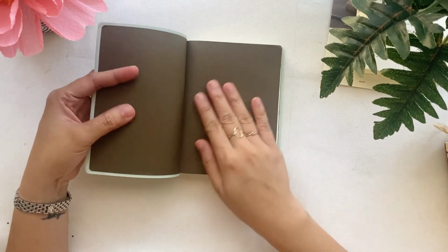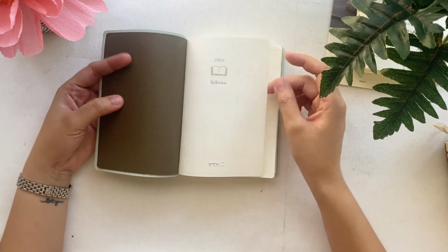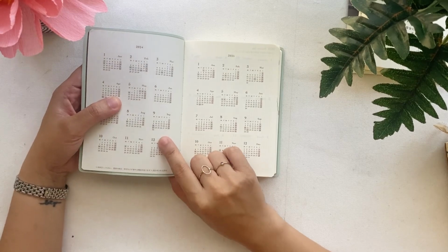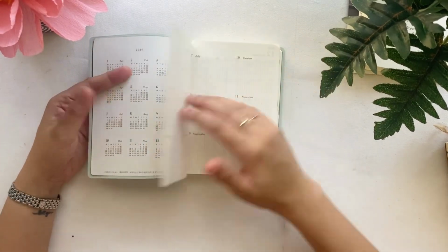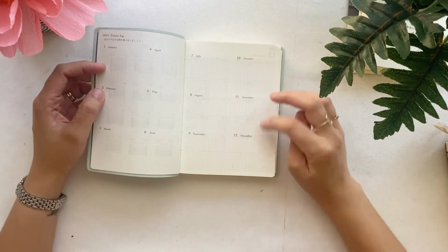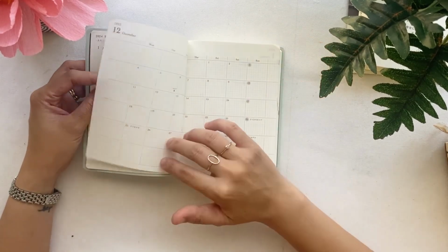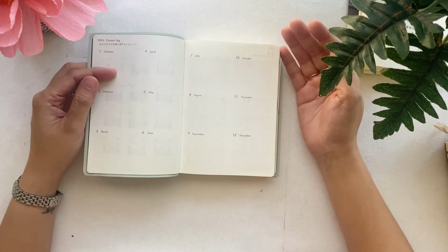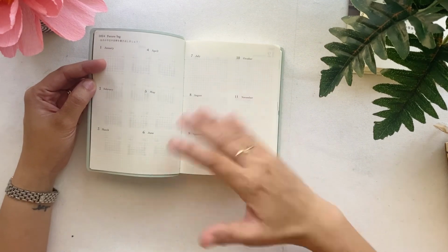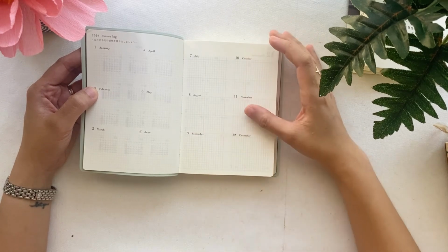So here you'll find a brown paper at the start, and then the Hibino 2024 calendar for 2024, and then 2025. And then there's a future log from January to December. It's just one spread. Now, if you're using this for your daily planner, it depends on how you would use it, but the way I would use my planner, this is really small for me. The space is really small.